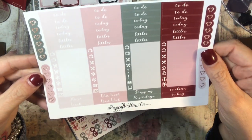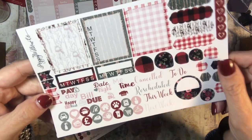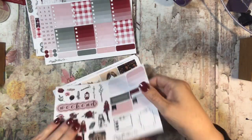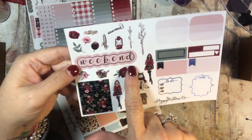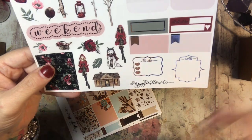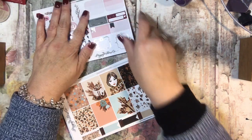These are the headers. And full boxes and functionals. And look at these check boxes. How adorable are those? And then in this one you get another weekend sticker, some washi, some cute, cute, cute. See, I think it's Little Red Riding Hoodie. Oh, the cabin, my gosh. And there's the little wolf. I love it. Oh, Be Still My Heart. Those are amazing. Those are so cute.